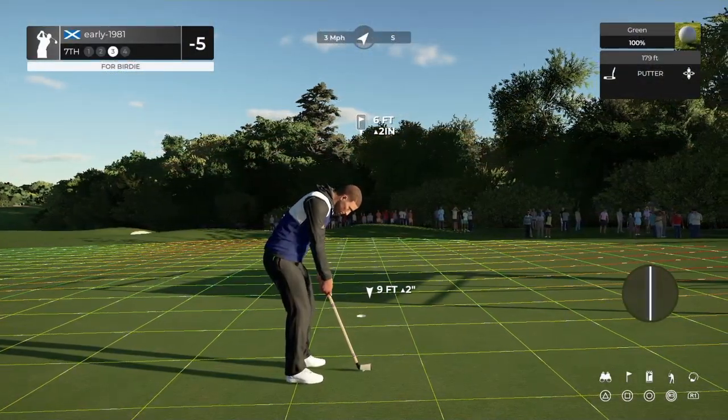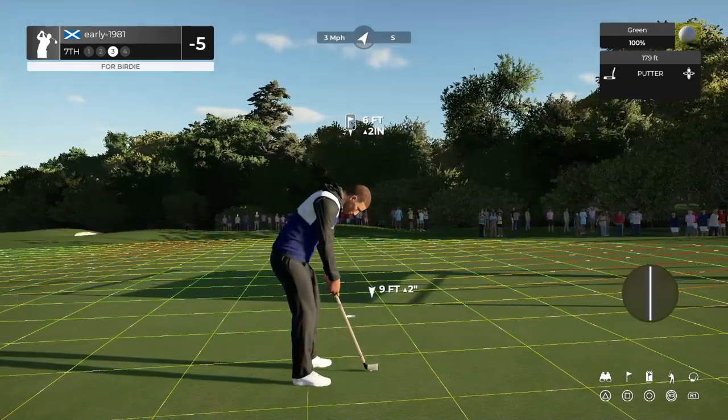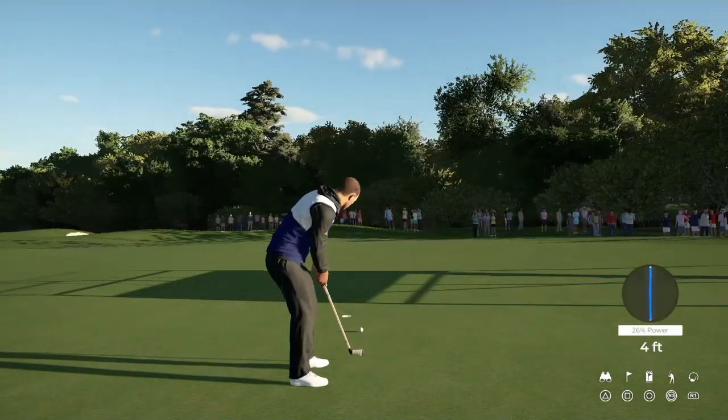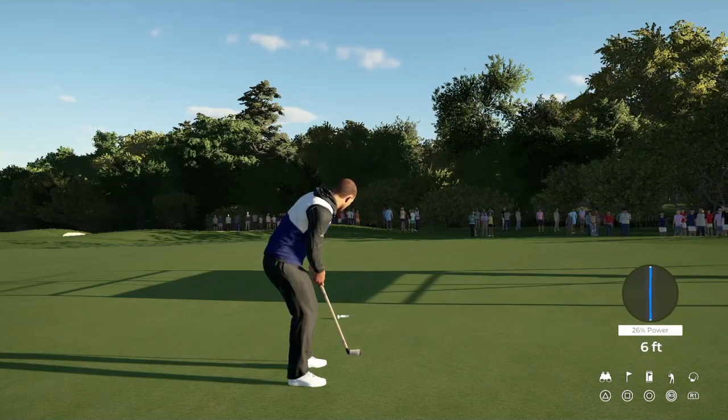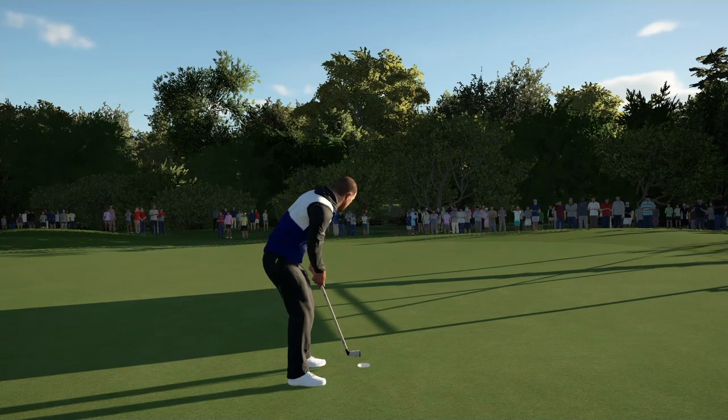Once again, very missable putt from 6 feet. But we are really getting dialed into some of these pins, considering the fast, firm greens. Oh, early. It was a missable putt. These putts from 6 feet are certainly no gimmies.